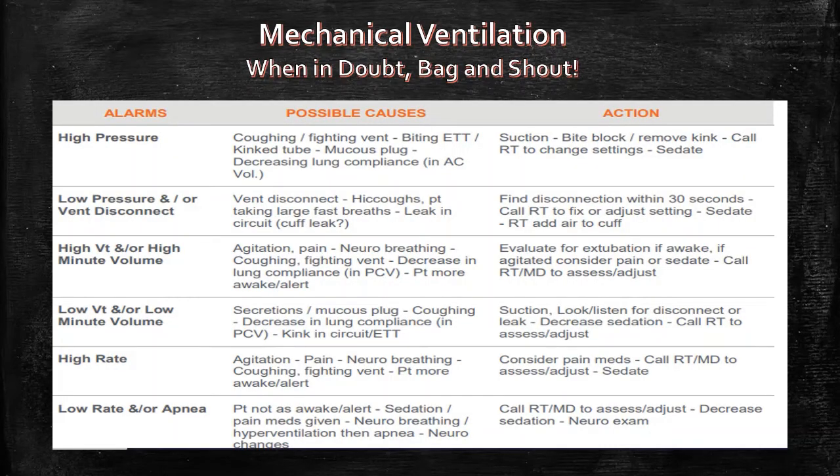Let's recap mechanical ventilation. These are some of the alarms we may encounter when taking care of a patient on a ventilator. When troubleshooting any alarm, it is important to start with patient assessment. Begin with work of breathing, lung sounds, pain, sedation, level of consciousness, and medications.